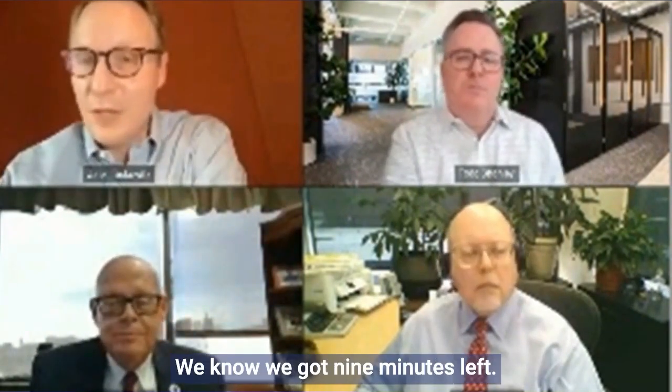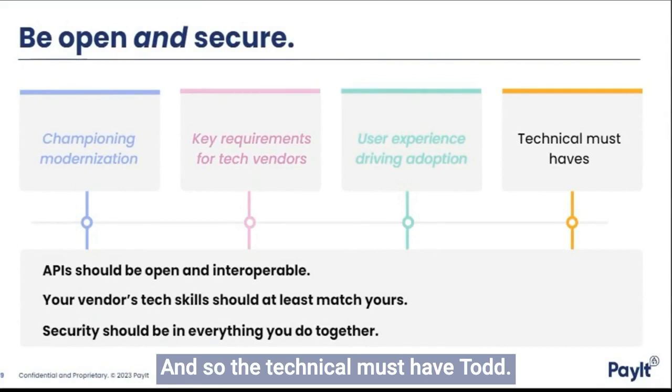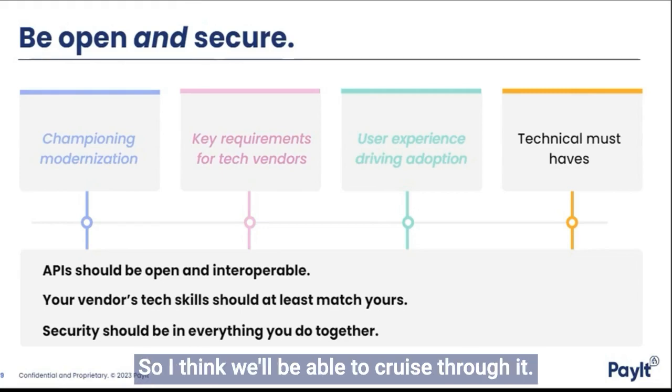Okay, let's go to the last. I know we've got 9 minutes left, so we're going to lightning round. And so the technical must-haves. Todd, you always probably feel like the lightning round is the technical stuff, right? But we've covered a lot of this ground already, so I think we'll be able to cruise through it.